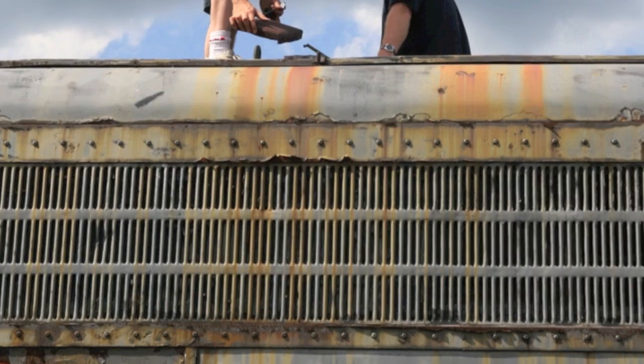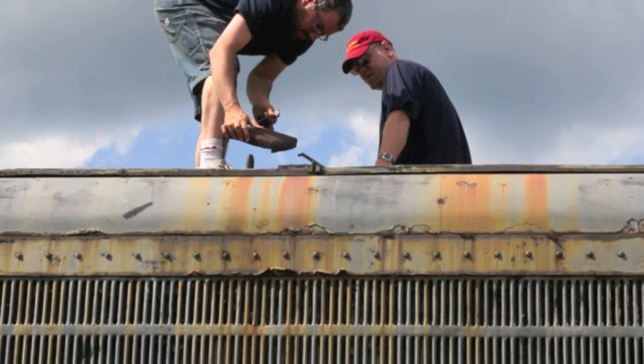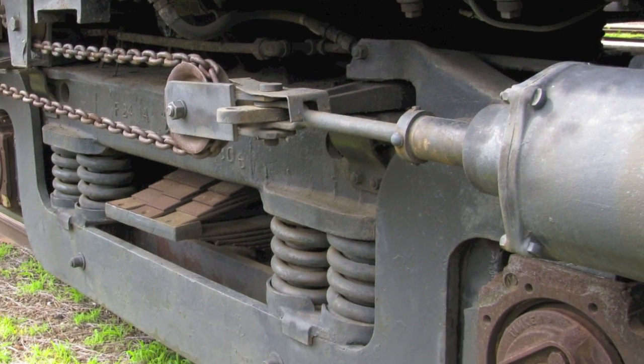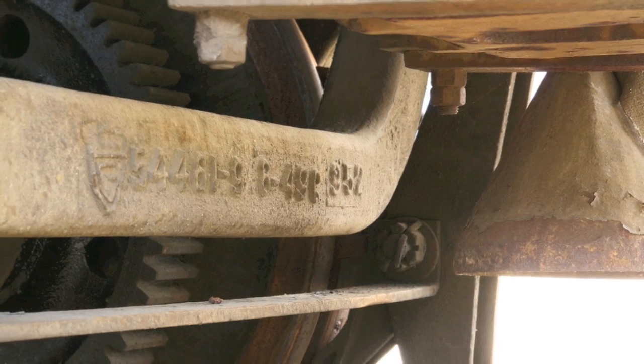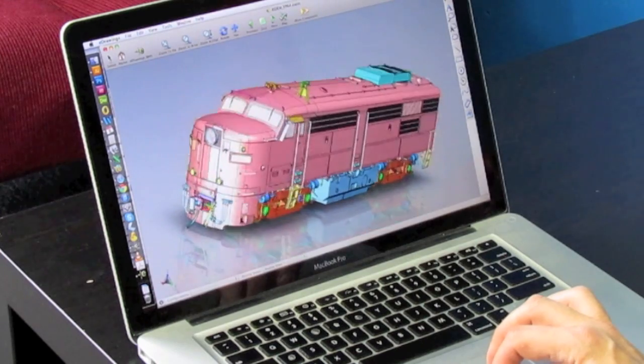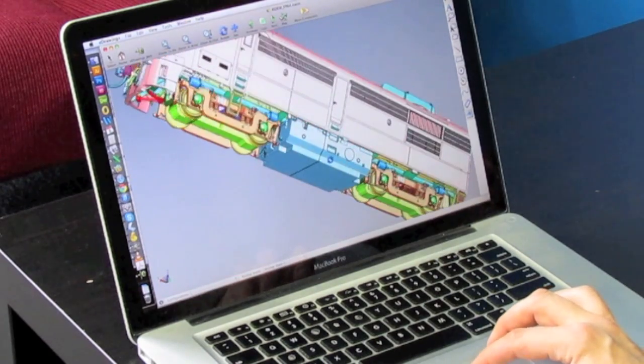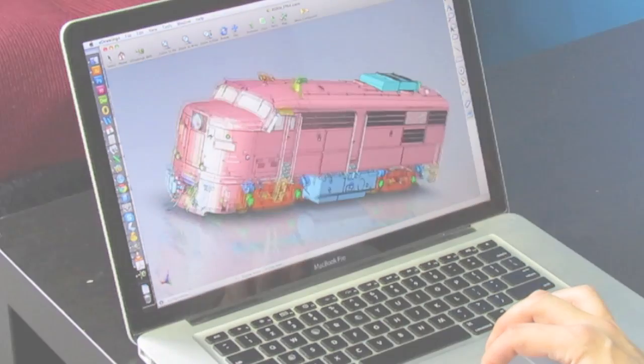Just to be certain, Bill, Dan, and I crawled all over the real thing at Danbury to get super detailed close-up shots, especially of the underbody. The scanned files and photos were sent to our engineer, who then worked with us to fill in the missing pieces and designed a perfect replica in HO scale.